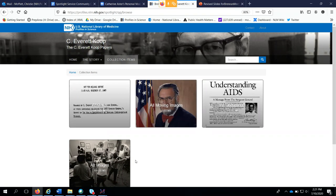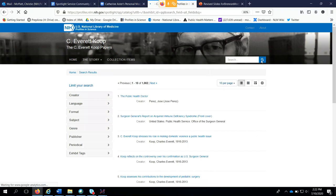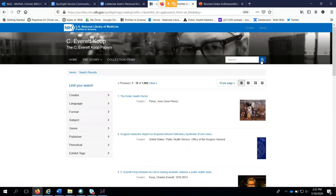One can browse all items in a profile or sets of documents, visuals, or moving images. So within the Koop collection, one can see a variety of documents. We have photographic prints, correspondence, speeches, memoirs, published articles, editorials, and much more. In addition to browse, one can, of course, search within a collection and filter by creator, subject, genre, and more.